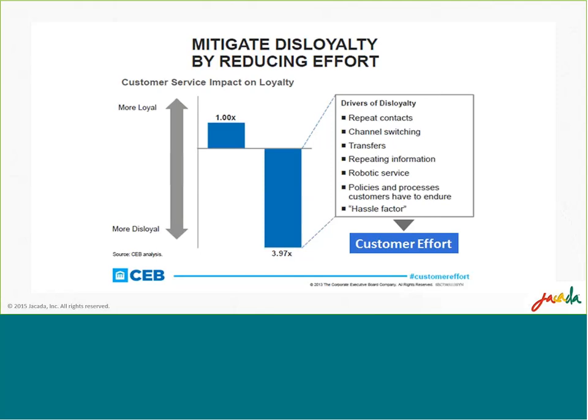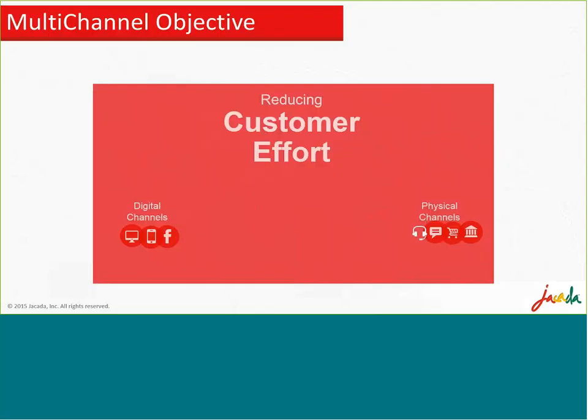Unfortunately, reducing customer effort is not an easy proposition. There are multiple systems, multiple bureaucracies, many, many challenges to overcome. So today we're going to show you some ways that you can get started down that path. So ultimately, what's the objective here? We're trying to reduce customer effort, as I mentioned, and there's one particular area that organizations really struggle, and that is bridging the gap between the digital channels and the physical channels.